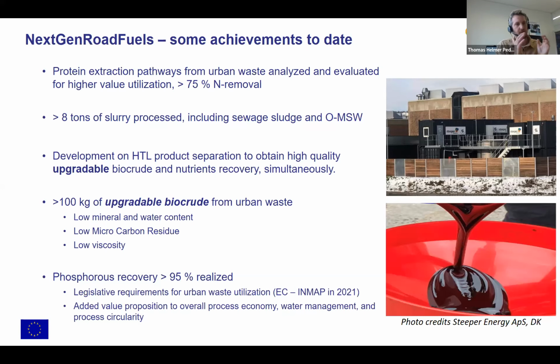This biocrude is not a fuel in itself. It's oxygenated, it's nitrogenated, it has lots of pollutants, minerals that you have to deal with before you can actually upgrade it into finished fuels. One of the main tasks of this project has actually been to develop the next stage, so the stage between the biocrude and the upgrading, and to understand what it actually takes to turn the biocrudes into an upgradable step, so it can be fed into standard refinery equipment.